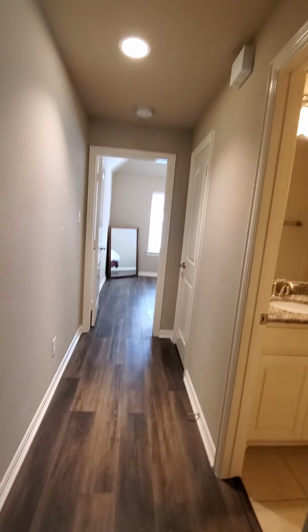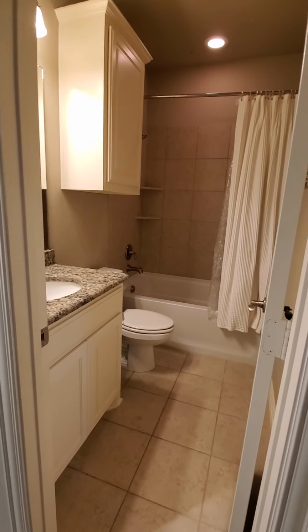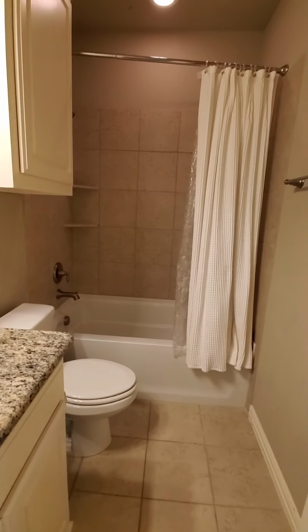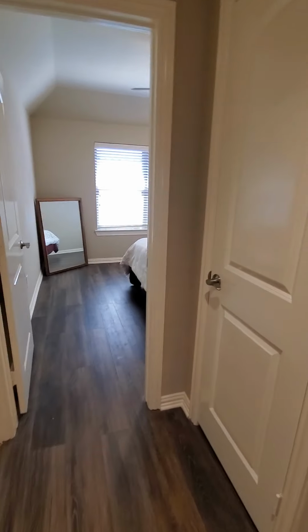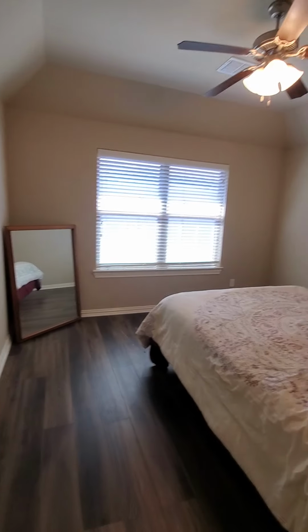And then right down here is going to be the third secondary bedroom. There is a bathroom here as well. Again, the granite countertop. Shower tub combo with the ceramic tile surround. Storage closet to the right. And then straight through here is the secondary bedroom.